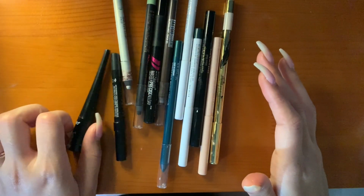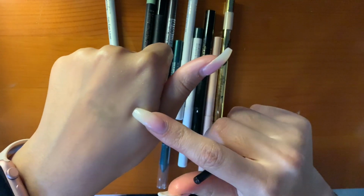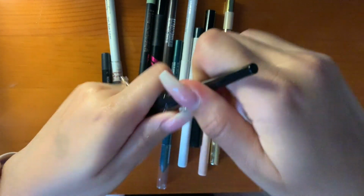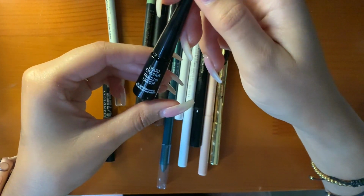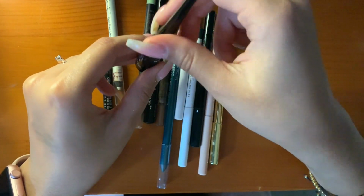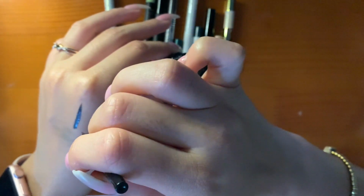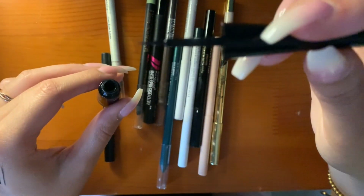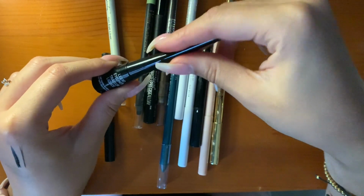Here are my eyeliners. I don't have any liquid eyeliners. This is the wet... oh wait, the brow markers are staining, which I guess is good for their claims. This is the Wet n Wild Mega Liner in black. This is very, very black. Very easy to work with. I like it a lot. It lasts on me. Very fine felt tip. I have no problems with this.